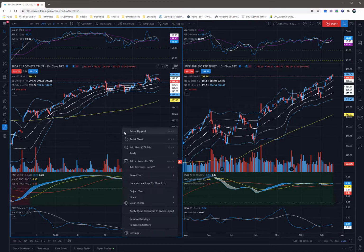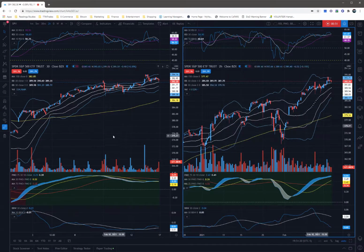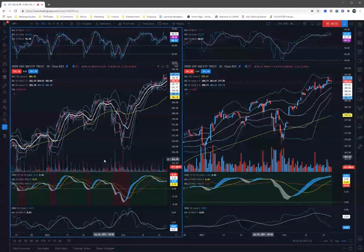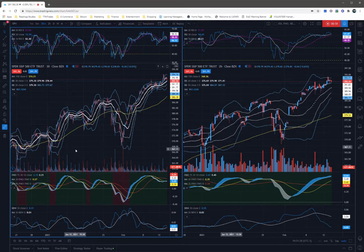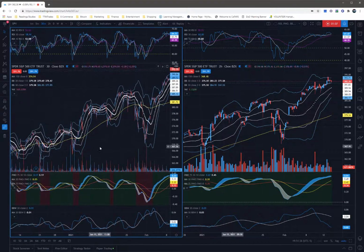Now, I do see an intraday pullback here. And what we're going to do, we're going to kick up to the 2-hour chart on the right, 30-minute chart on the left. Now, I have puts on the SPY, okay? And the reason is because I think we're going to get a deeper pullback here, possibly to 388. Worst case scenario, 380, all right?